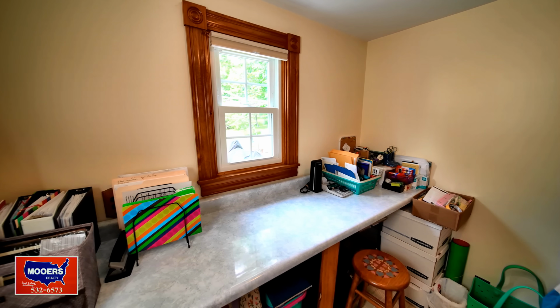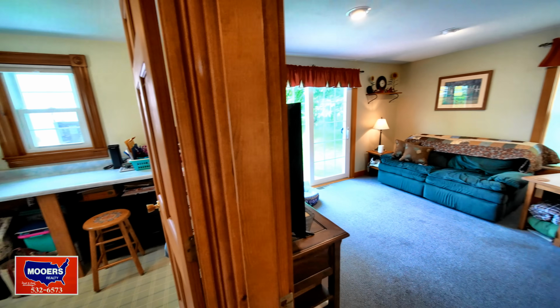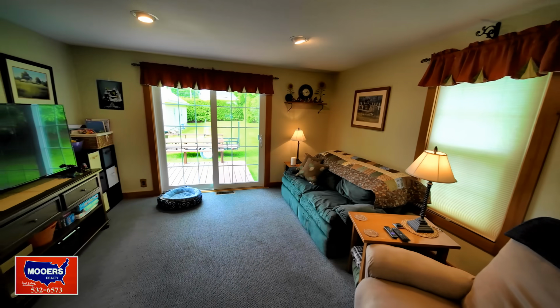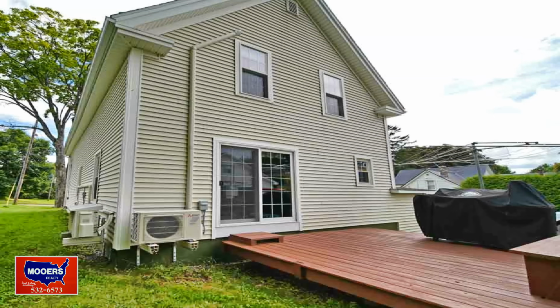Do you can and preserve? Make comments down below. What would you call this? Utility room, versatile area. Here's your den. Sliders to an open deck that has built-in seating. You have a hedged private backyard.